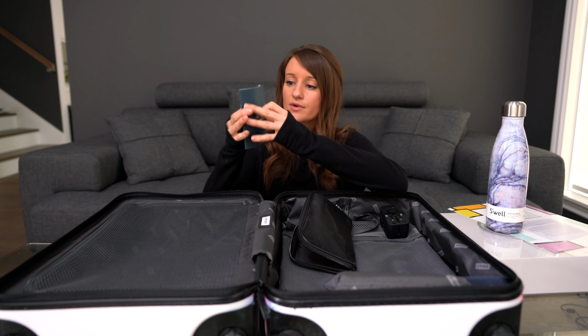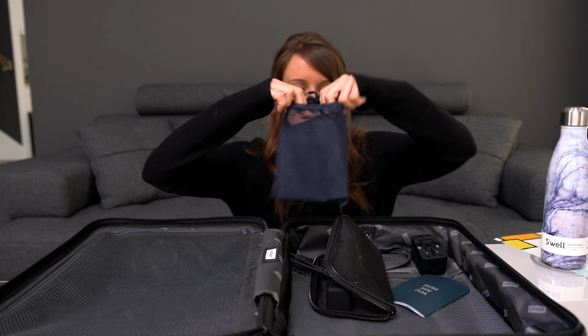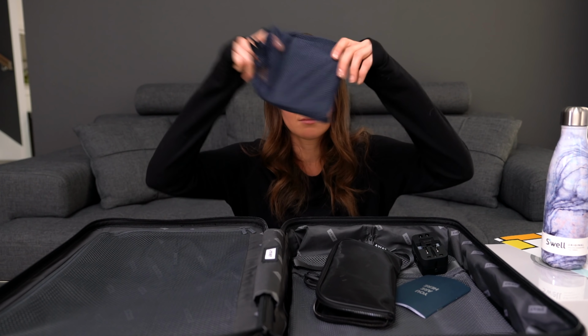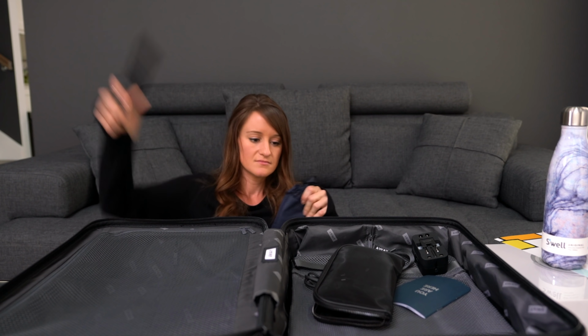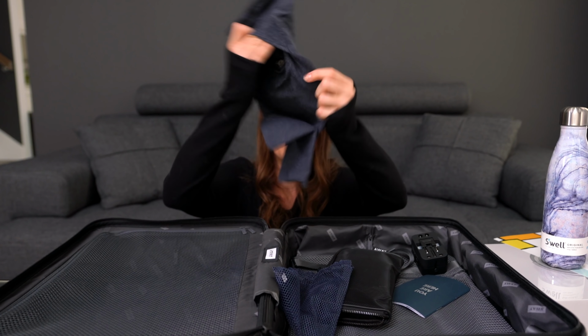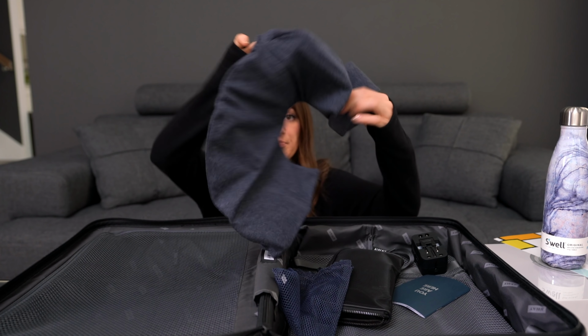You are here. Where am I? Oh, instructions. What's in here? A little bag? How do I get this knot out? I can't get it out. I'm gonna cut it. You're not supposed to do that, but I couldn't get it open. Is this a pillow? Am I supposed, what's this? No way, is this a neck pillow?